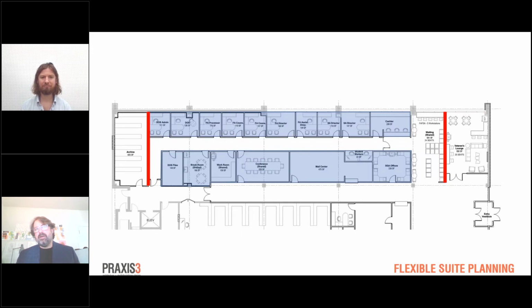And what you see is that in the future, if say financial aid were to need to be larger, but student accounts could be smaller, they could achieve that transition simply by changing the names on the doors. It's a more flexible way to build change into the design that doesn't require invasive renovation.